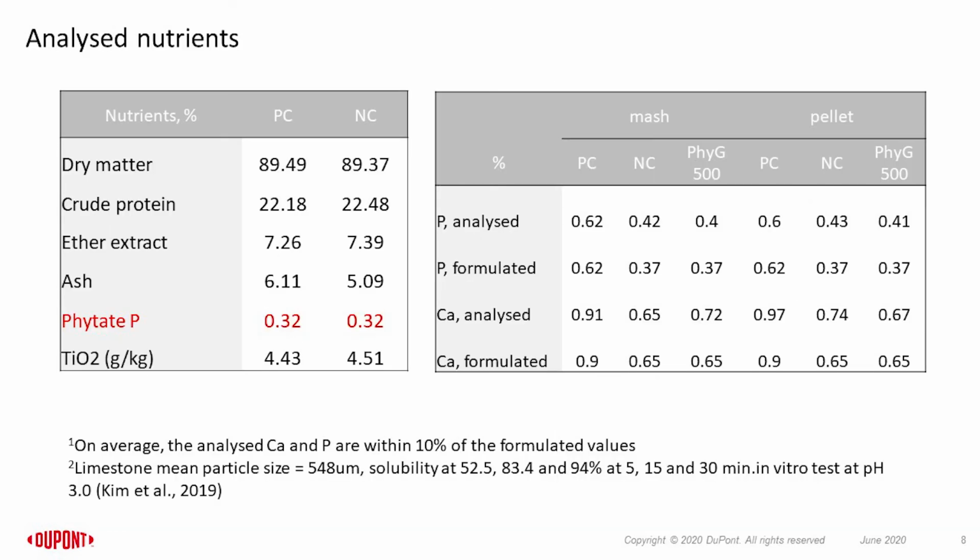The analyzed nutrients are close to the formulated nutritional levels. The analyzed phytate P content is 0.33%. The right-hand table shows the comparison between analyzed phosphorus and formulated phosphorus, and analyzed calcium compared to formulated calcium. On average, the analyzed calcium and phosphorus are within 10% of formulated values. We used a medium-sized limestone with a mean particle size of 548 micrometer and solubility of 53% in 5 minutes from the in vitro test.